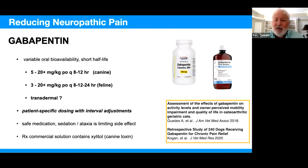And the same for cats, although their dose range is probably a little bit more compact, 3 to 5 up to 20 milligrams per kilogram, usually starting once a day. But there are some cats that, again, require the drug multiple times per day. If you can find a dose of this drug that is good to relieve pain without creating any drowsiness or ataxia, which are the limiting side effects if you get too high a dose, then certainly it's a very valuable multimodal drug for advanced arthritic patients.